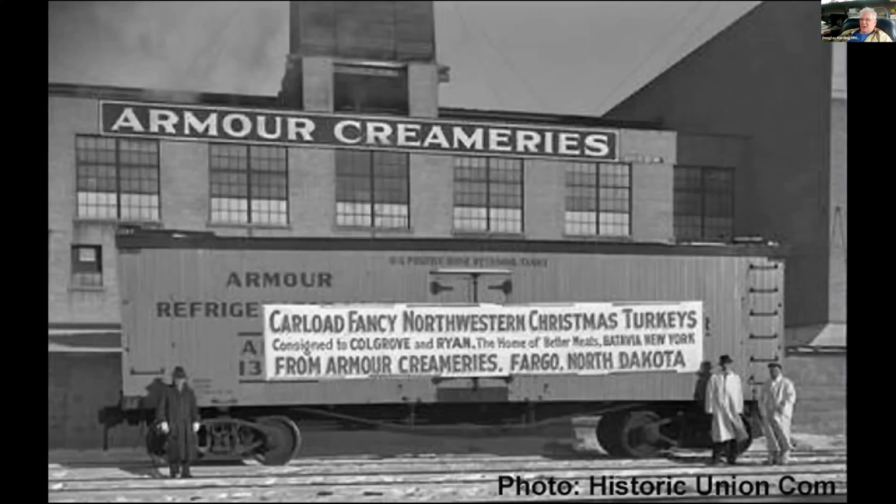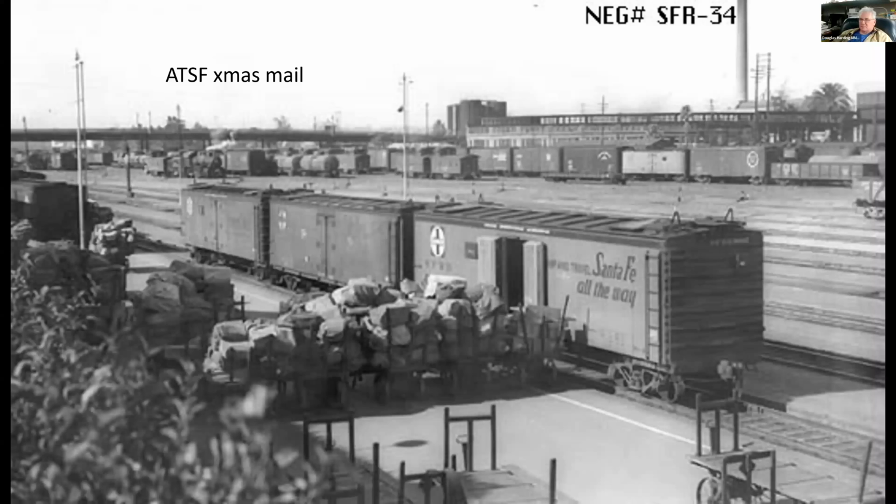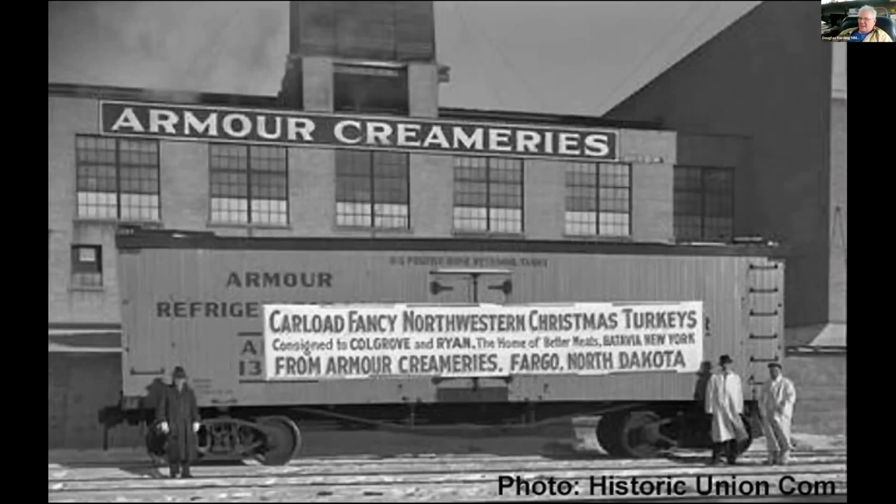Here we've got an Armour reefer loaded with Christmas turkeys. These are coming out of the Armour facility up in Fargo, North Dakota. It says Armour Creameries, but they had a packing plant up there. Again, the railroad was shipping not only our trees, but our dinner. And of course, there's Les Nessman on the right or the left. By golly, I thought turkeys could fly.